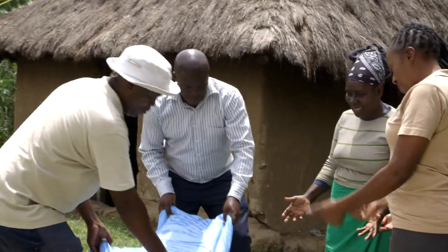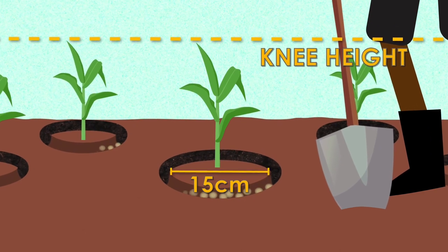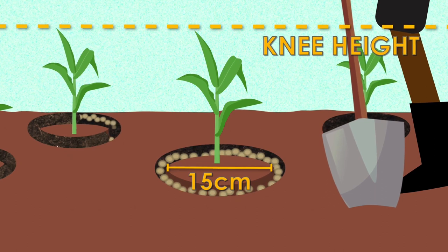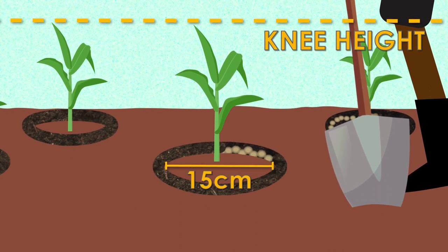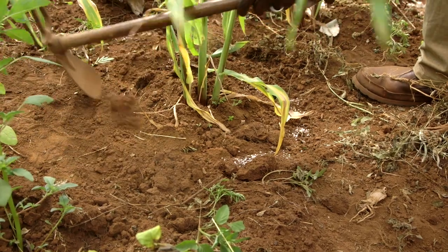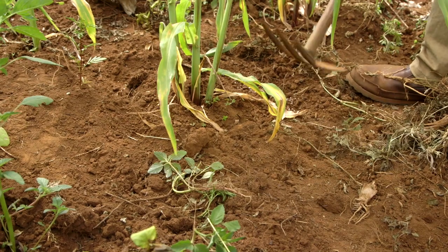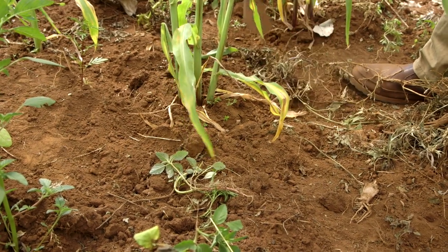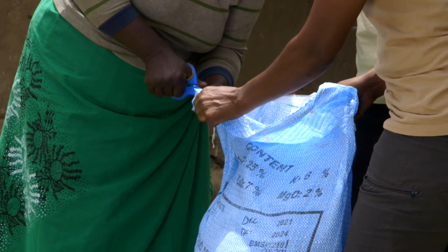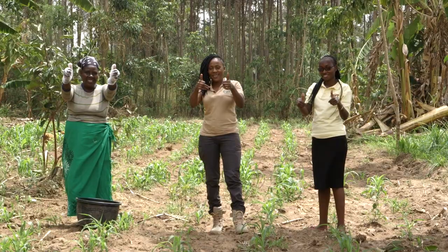Once Mary's maize is knee-height, it's time to top dress. Mary needs to sprinkle 10 grams or a bottle cap of fertilizer in a circle around each plant, 15 centimeters away from the crop, and cover lightly with soil. She'll need to do this when the soil is a little moist and make sure the fertilizer does not touch the maize plant. Thanks to the recent subsidies for fertilizers, the price of CAN is back to normal.